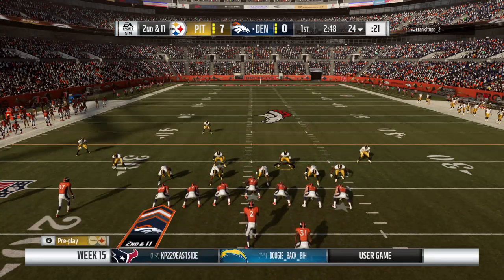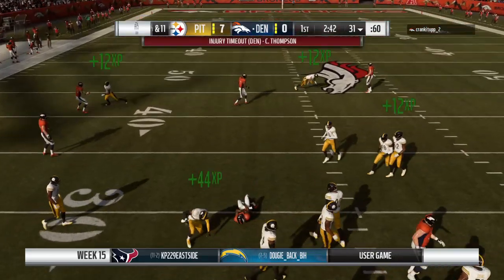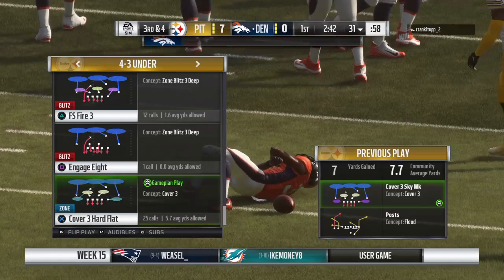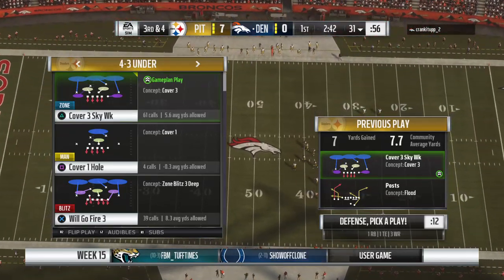That leads to a 2nd and 11. Now this time he'll look to throw. Now he'll dump it underneath to his running back, complete. And he'll take him down at the 31-yard line. Now after the completion, we're going to get a timeout, an injured player. We'll step aside and get a report when we come back to Denver.